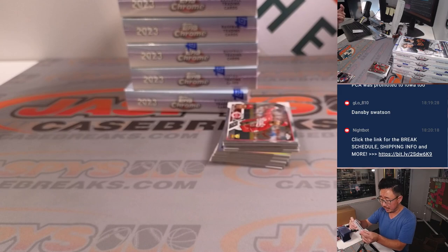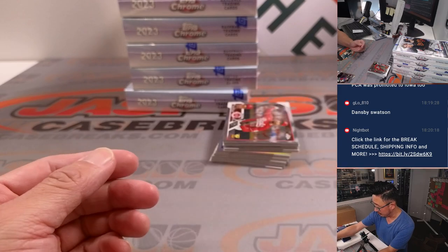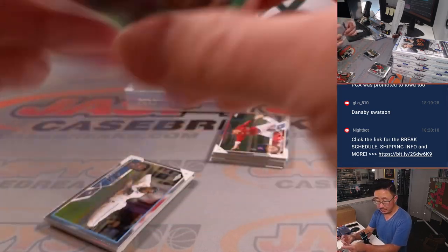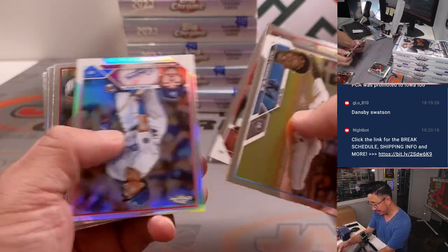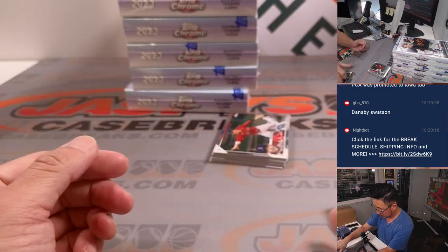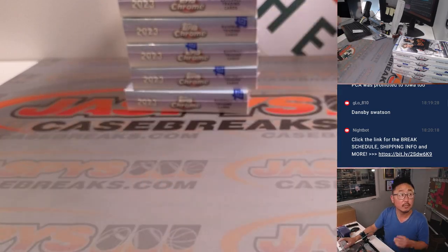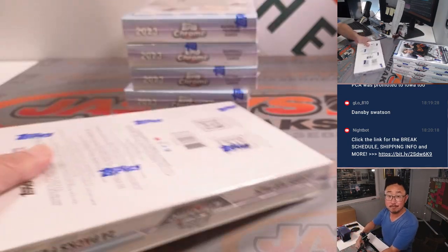Stephen Carney, don't forget the TOPPS MVP promo. He's most likely going to win the AL MVP, right? I think they're bringing that back. So hold on to those. There's Jose Miranda to 199. Twins, that will be for Benjamin. The aqua lava look, the lava parallel looking really cool. Another box.